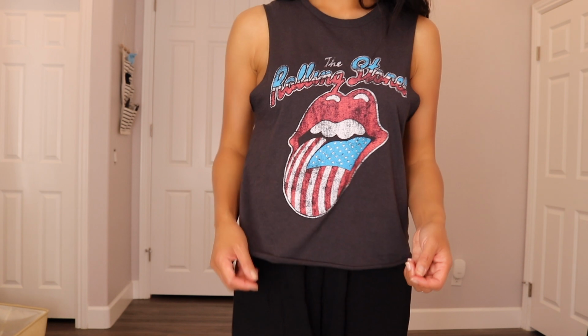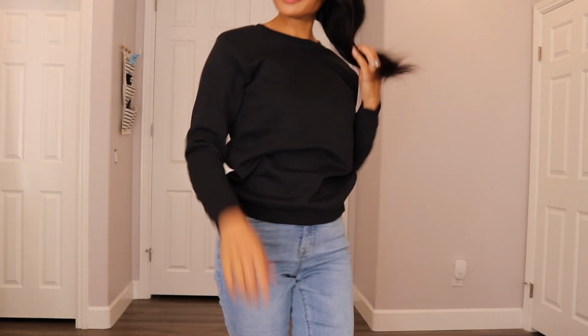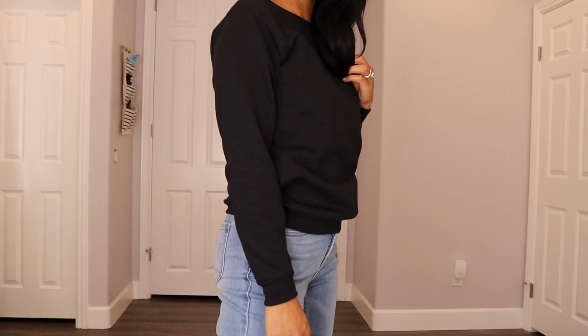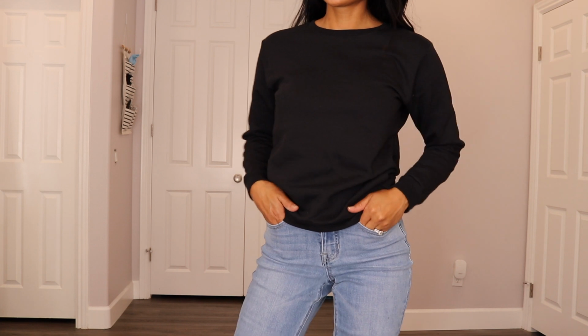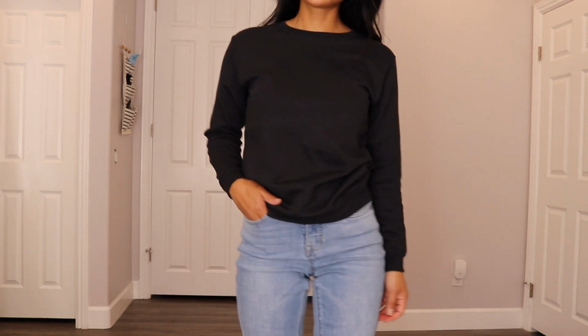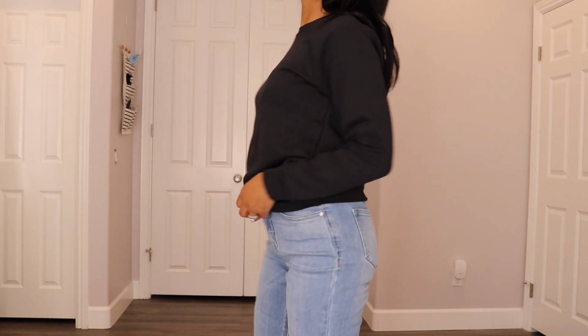Next from Target, I picked up this black sweatshirt. This is actually a kid's Hanes sweatshirt, boy size, and it's an extra large. It fits perfect. I always wanted to find a really good snug slim fit sweatshirt that was just plain, and lo and behold, boys section, extra large.